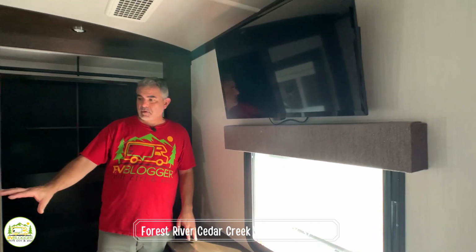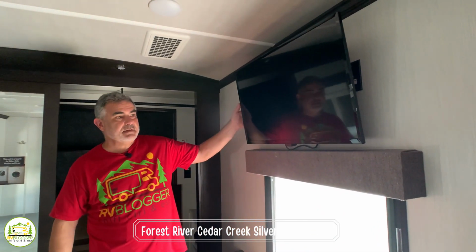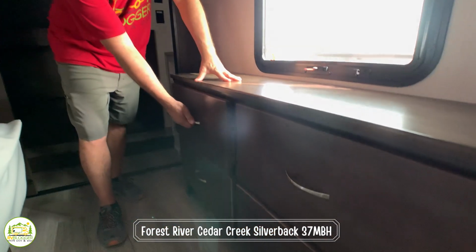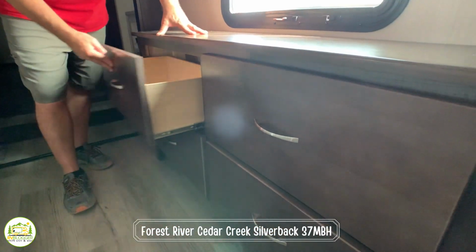And then, of course, right across from the bed, you have a TV mount above the window. And then below the window, you have a built-in chest of drawers, plenty of storage.